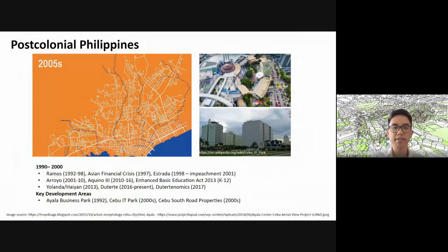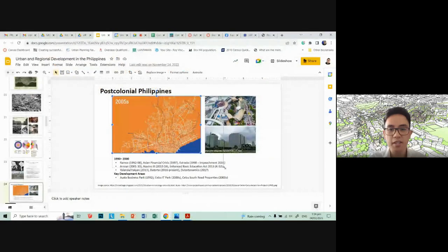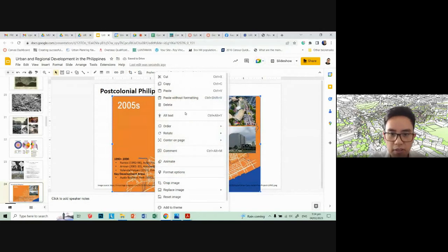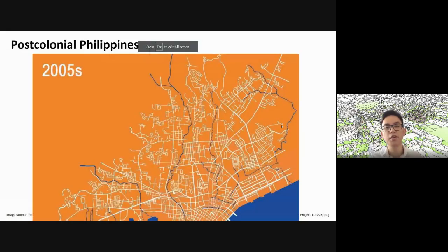So now we have post-colonial Philippines, contemporary Cebu City, 2005. And I would just like to highlight how messy the streets have gotten, mostly because there really was no regulating, or maybe there were some regulating policies, but they weren't really enforced.